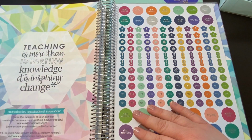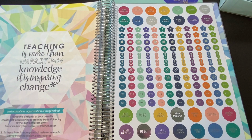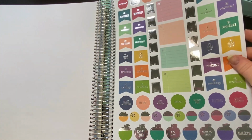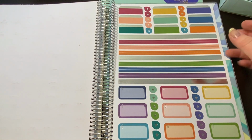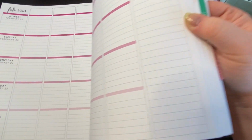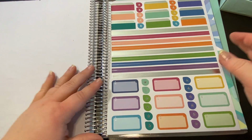And then you have this beautiful branding page, I guess. Teaching is more than imparting knowledge, it's inspiring change. And then you get stickers, which I typically will rip out and use, but I don't often leave them in the planner. These have silver foil. I love the apples. They're so cute. And then you have these pages. I like these big meeting type stickers too. I'll often put them right here, and then draw attention to it, or put it on this side. So I like that a lot.